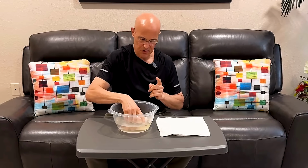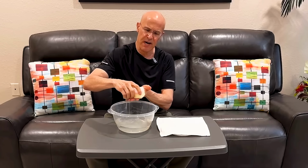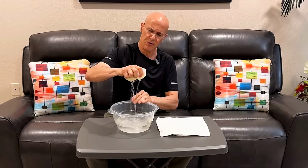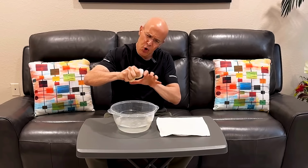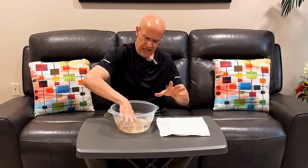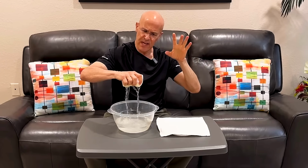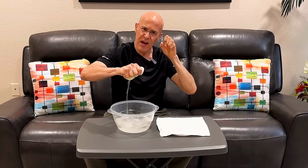Look here. Here, let's pretend right here are the muscles. I'm squeezing the muscles. Watch what happens. It's pushing it out. As that muscle contracts, it's pushing it back up to the heart. So as you squeeze, as that calf contracts, it's pushing all that fluid back upwards.